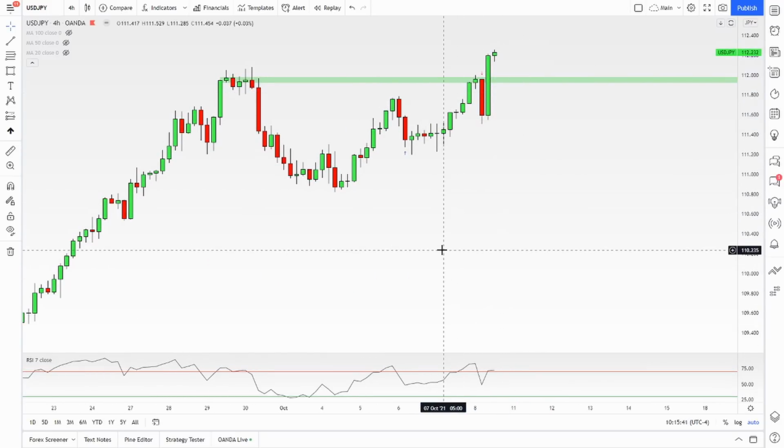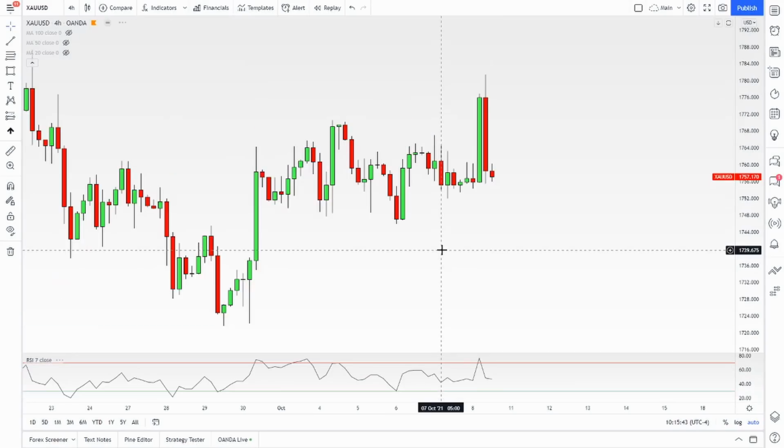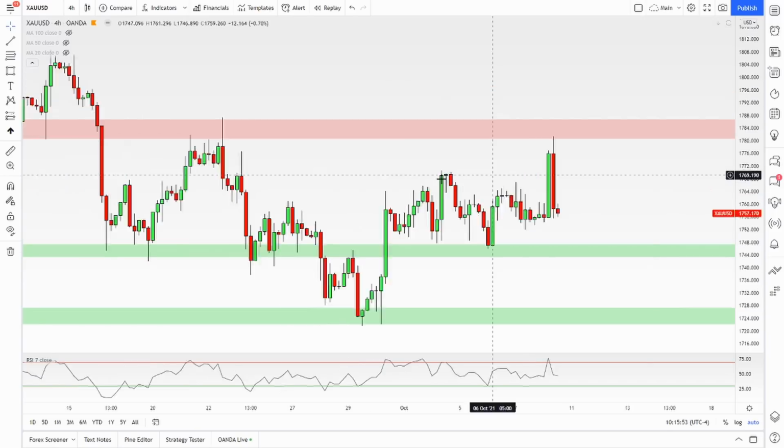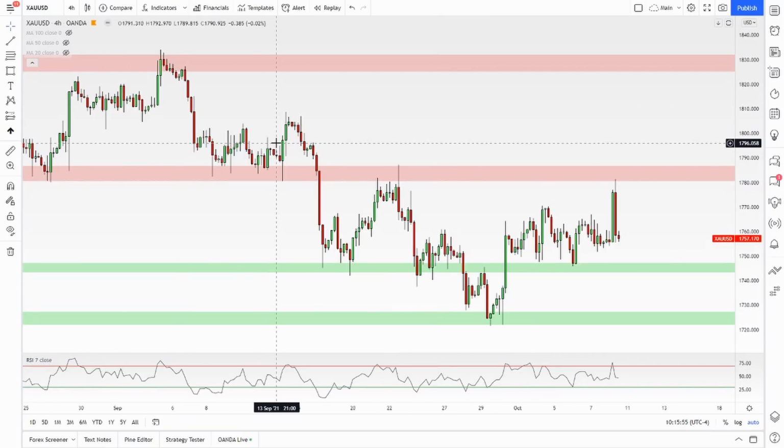Next up, we'll take a look at gold, XAUUSD. Taking a look at gold here today. So gold took a little bit of a jump there on NFP last week and then rolled right back over. So my thoughts on gold, I've already sort of clarified this. I'm overall bullish on the dollar, so I'm very strongly neutral on gold right now.